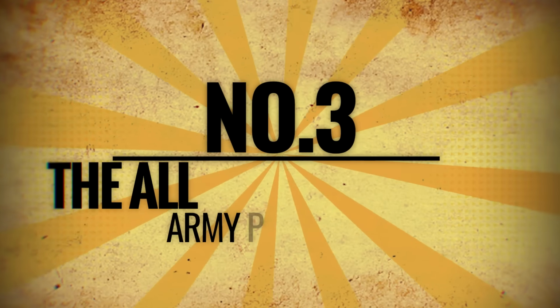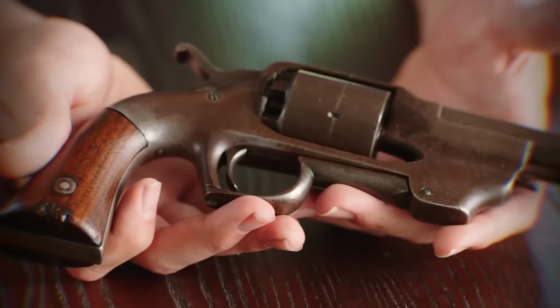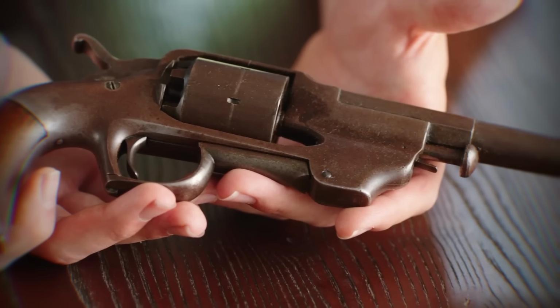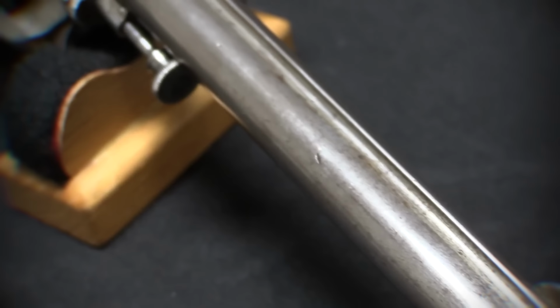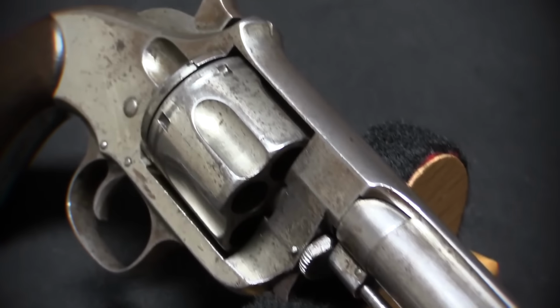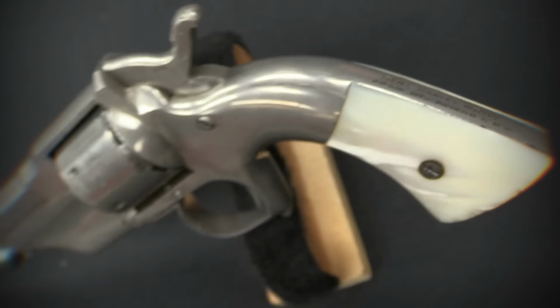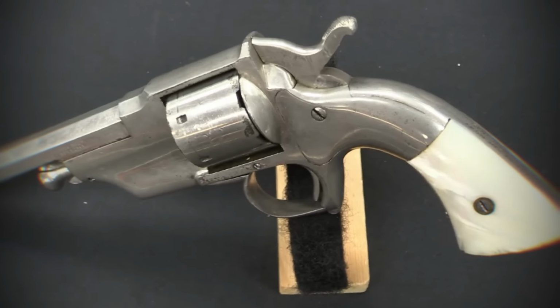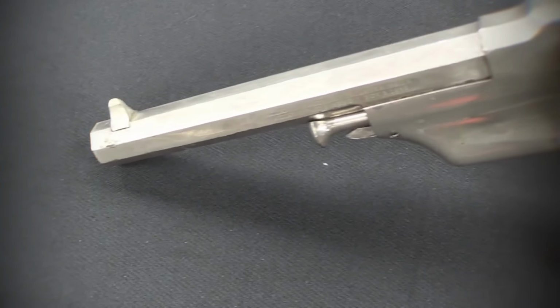Number 3. The Allen and Wheelock Army Prototype. In the race to develop the perfect military revolver, some manufacturers pursued innovations so radical they bordered on science fiction for their era. Allen and Wheelock's Army Prototype represented one of the most ambitious attempts to revolutionize military sidearms, featuring technology that wouldn't become standard for another century.